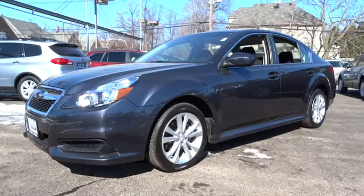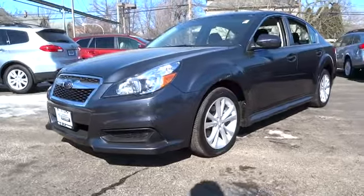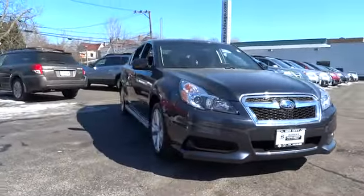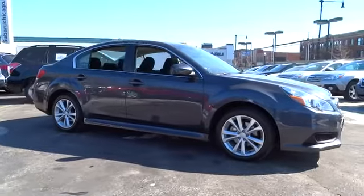The 2013 Legacy. The Subaru Legacy offers a roomy interior and a dynamic drive you feel every second you're in the driver's seat. It's a refreshing alternative to the alternatives and is priced below $20,000. This vehicle has less than 15,000 miles.